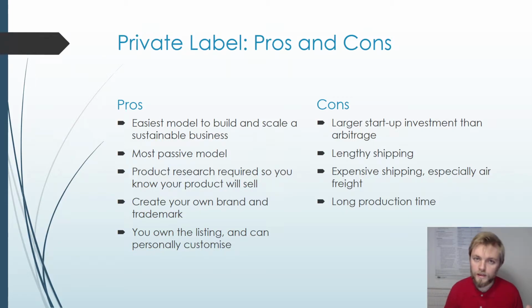And then the final con, the shipping is very expensive or lengthy. So it depends. Again, it's one of those things you're going to have to weigh up if you value your time more than your money. If you value your time more, then you're probably going to get air shipping, because air shipping is typically between 4 to 7 days.